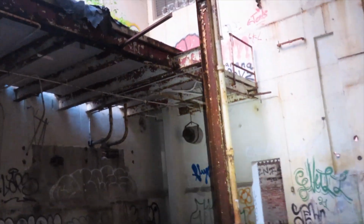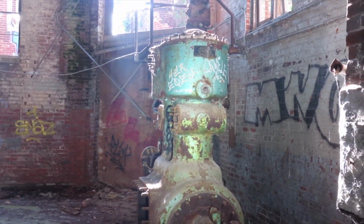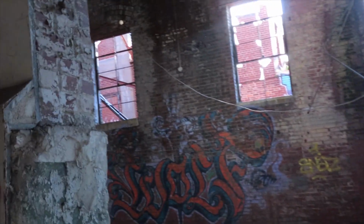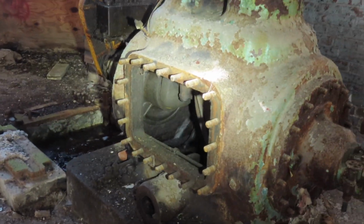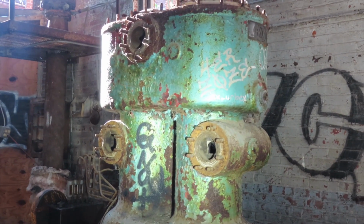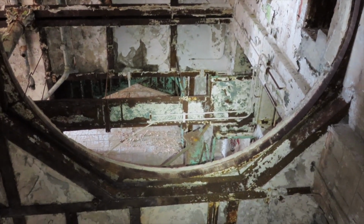All these platforms, can you even fathom what kind of machinery operated out of here? I'm pretty sure I saw this from out the window when I was climbing. Yeah, see, there's the beam I climbed up. I guess we just found out what went on those platforms. This view here, though, is truly, even if I can't get up there, this view is truly something.